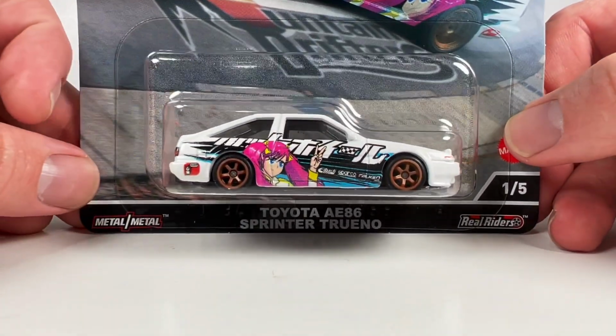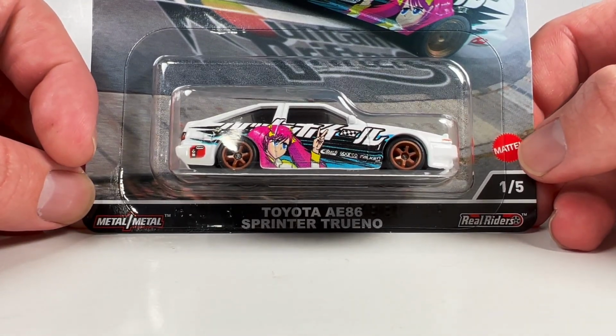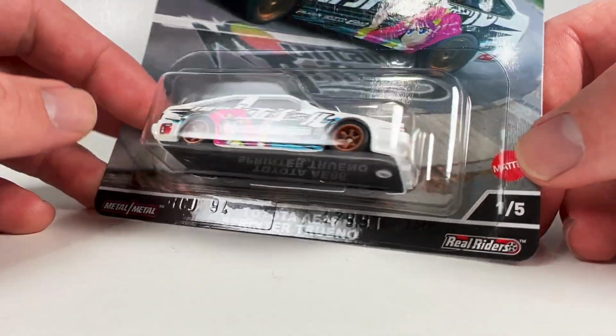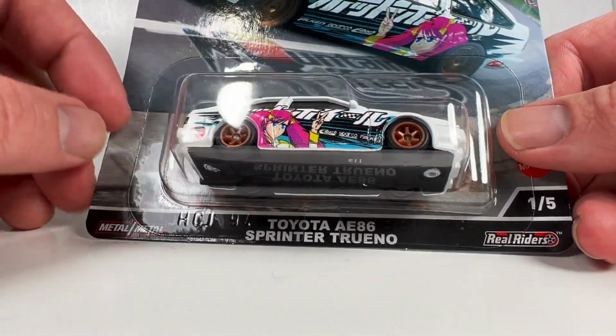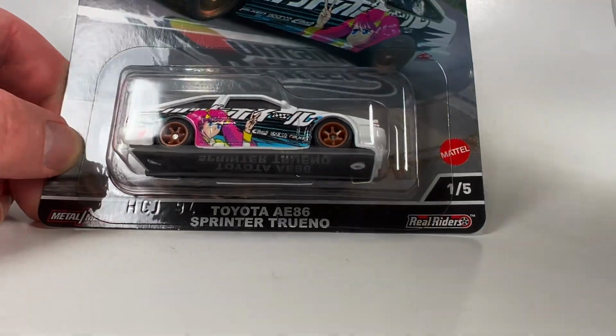That is a pricey car if you're trying to find it on eBay. If you're unlucky and not able to find it in the stores, you're going to have to go to eBay for it. The set itself is slightly pricey, and the Chase is definitely a pricey one. We're just going to go in order.